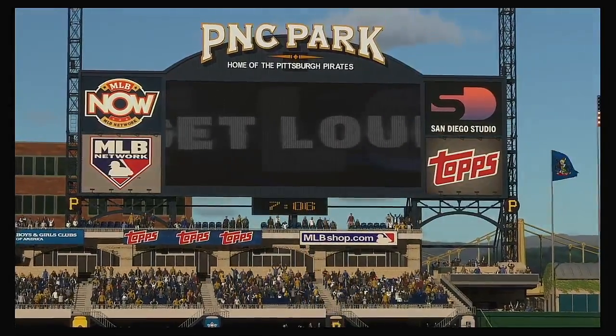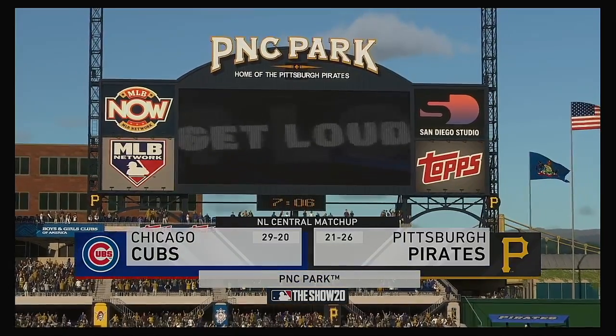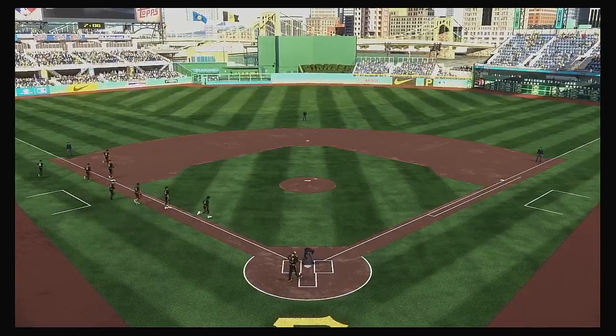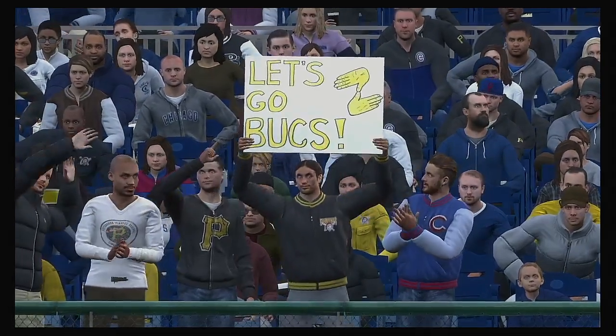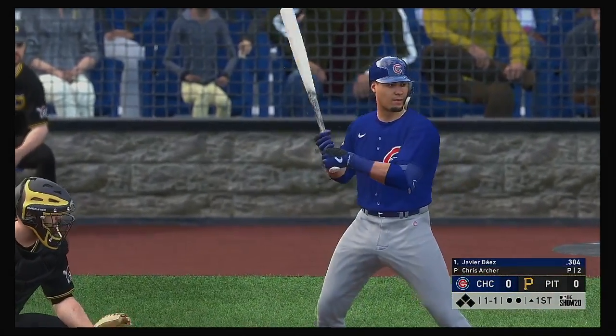We are under the lights as the show gets you ready for another edition of Major League Baseball. Ought to be a good one here between the Chicago Cubs and the Pittsburgh Pirates. Here's Javier Baez. He'll get us started in this one under the lights.